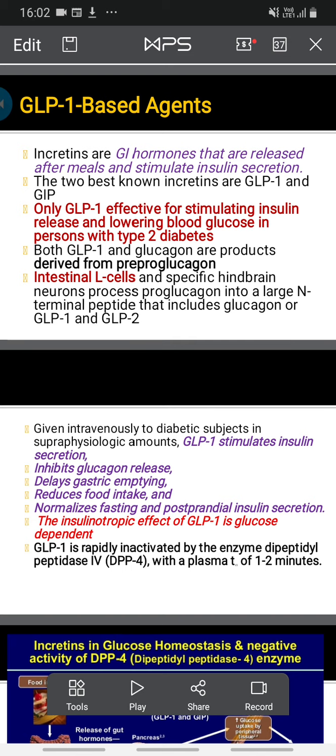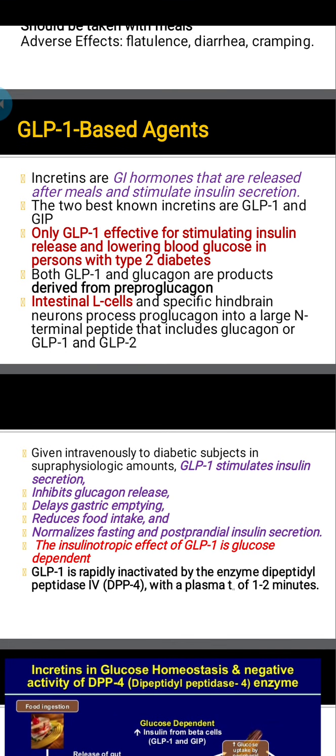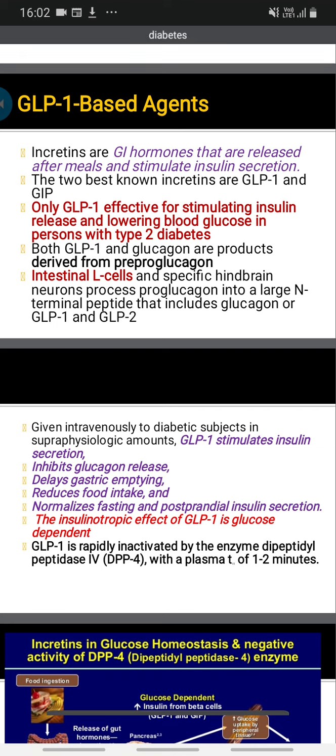So the insulinotropic effect of GLP-1 is glucose dependent. That is in contrast with the sulfonylurea. So remember, listen carefully. Sulfonylureas release the insulin independent of the glucose level in the blood. That means even if blood glucose is low, sulfonylurea will cause enhanced insulin release, and that can often increase the risk of hypoglycemia. But GLP-1 receptor agonists, though they increase insulin release, as this is an incretin effect, depending on the meal intake, that insulin secretion varies.